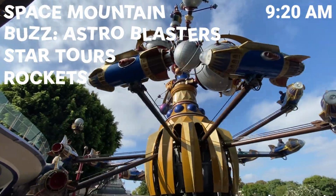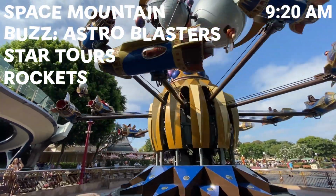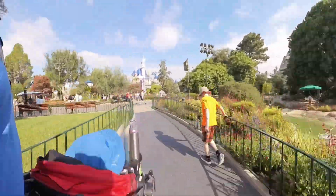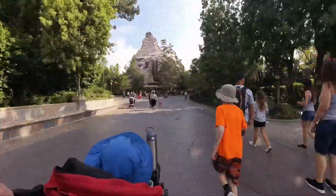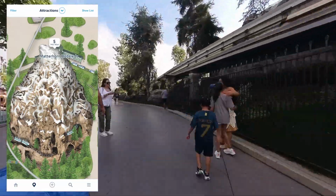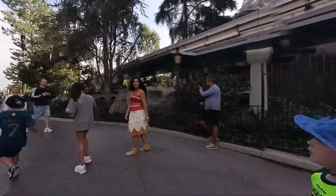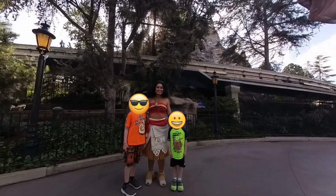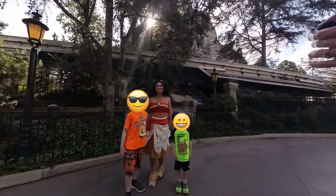There's better choices for sure, but I missed it last time. Good job! After the big ticket Tomorrowland rides, we saw the Matterhorn only had a 5-minute wait. And on our way there, we bumped into Moana. Our family loves Moana. We had to stop and say hello. We took a quick picture and said thank you. She, naturally, said, "You're welcome."